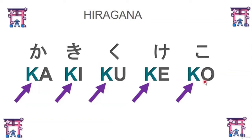Let's learn the stroke order. You ready? Let's go. Our first stroke would be this one. One. Second stroke would be top to bottom. Two. And this would be our third stroke. Three. So we have one, top to bottom, three. Perfect. This is our ka.